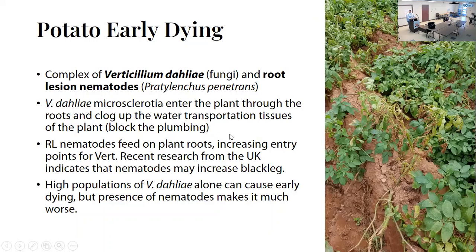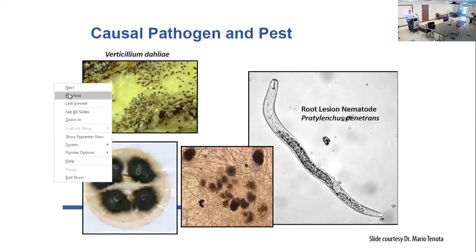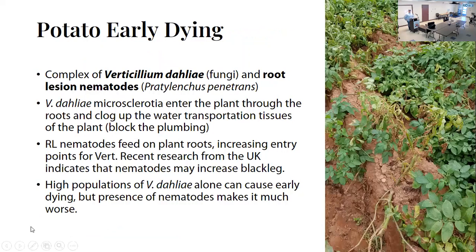All right, I'm going to pause for a second before I get into the early dying section. Does anybody have any additional questions on anything I just presented or anything on those soil building crop discussions? Okay, if not, we'll go into the early dying section, which is the last main section of the presentation.